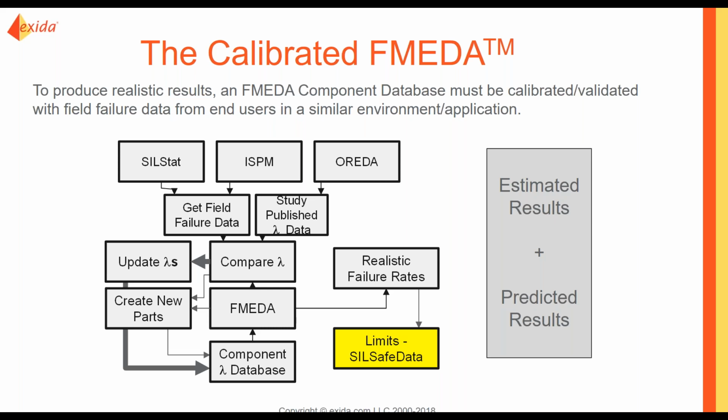If by any chance there's a delta and they don't line up, we update the numbers to make sure our estimated results and our predicted results are meshing together, right? And that's how we develop this database. That's how we keep developing the FMEDA.